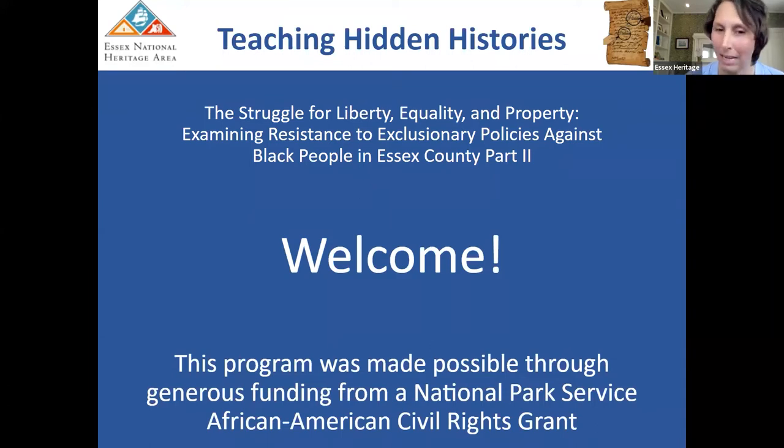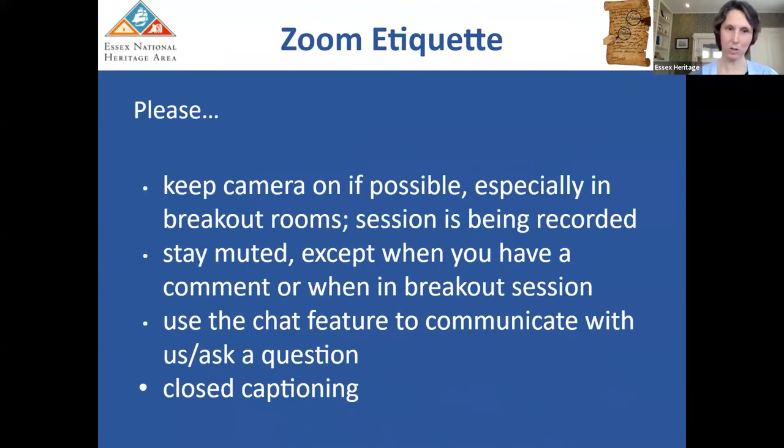Quick pop quiz. What are the two national parks in Essex County? Who knows? There are two national historic sites. Saugus Ironworks is one. Saugus Ironworks, Wendy, yes. And what's the other one? Salem Maritime. Salem Maritime, excellent, Danica. That's right. So we have an affiliation with the national parks, and we're very, very grateful that we were able to get some funding through the national parks.